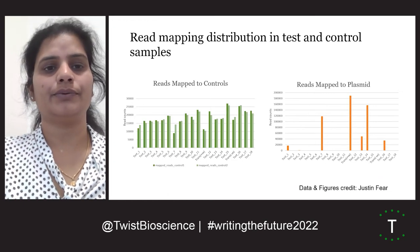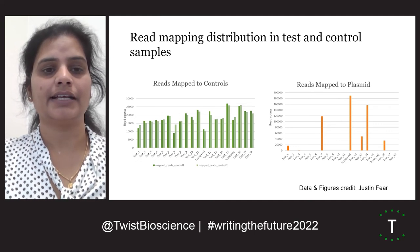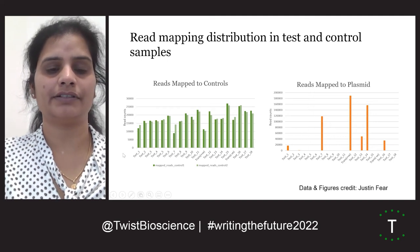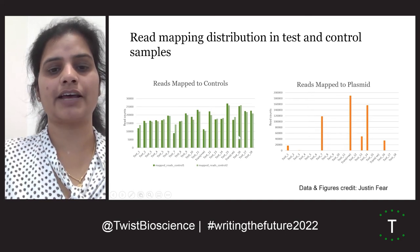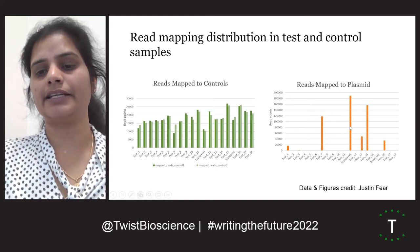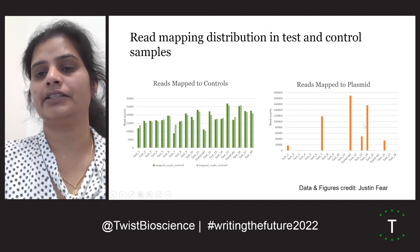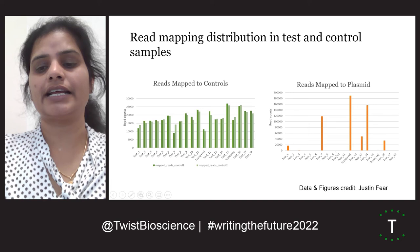In a typical experiment, once you have completed and streamlined the data analysis, the data interpretation is very easy: you map the reads to the internal controls and to the plasmid. Here I'm showing a graph on the left panel. First you map all of the reads to the internal controls, and for example, here all of the samples have reads mapping to the internal controls. That shows that the capture is very successful for all of these samples. On the right, where you have your test samples, only a few orange bars show reads mapping to the plasmid, indicating that these samples are transgene positive. The remaining samples are transgene negative.